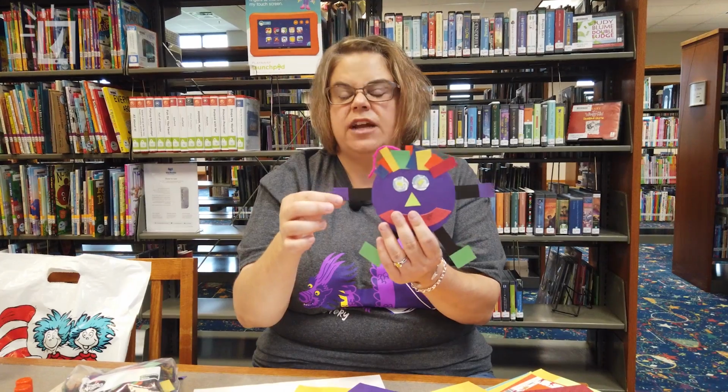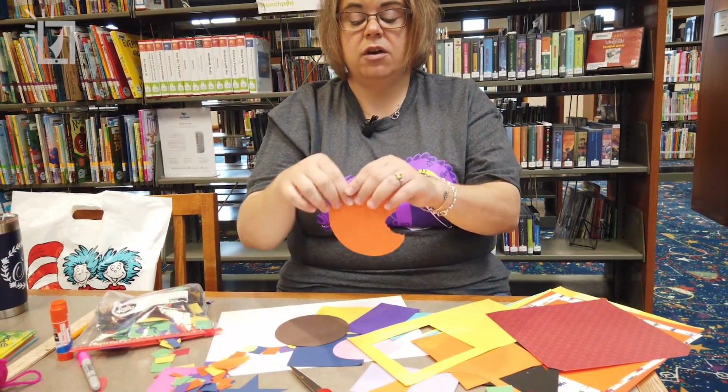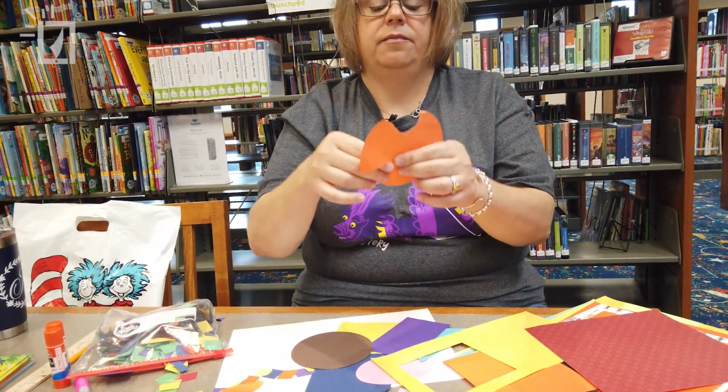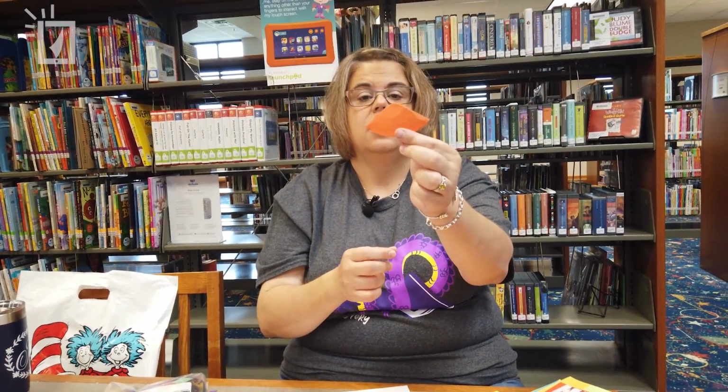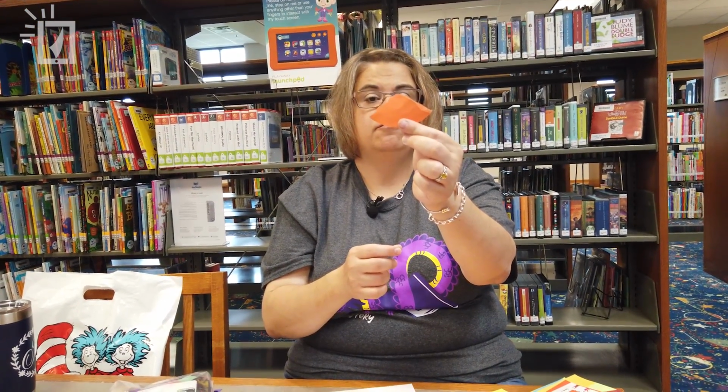I had all of these shapes cut out, but if you don't want to cut them, you can always just tear them. Here's my triangle.